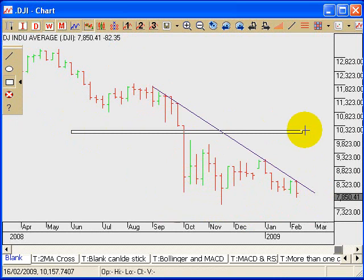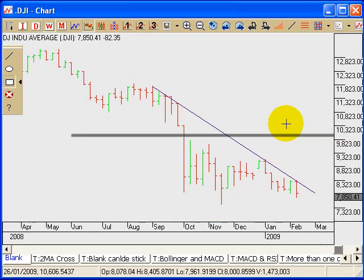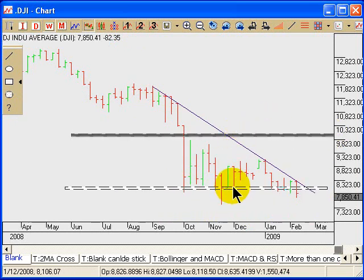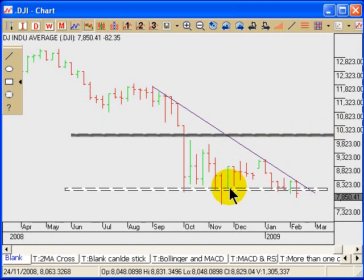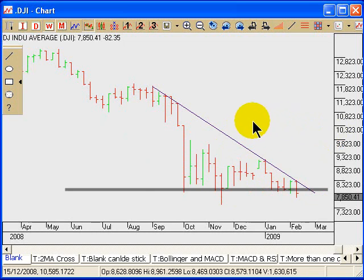Let's just draw this trend line here for a minute. Let's grab that and bring it down to where it looks suitable, and it looks suitable right there. Okay, so this is the bigger picture. You can see it bounced here, closed there, bounced off here, and now last week actually closed below there.